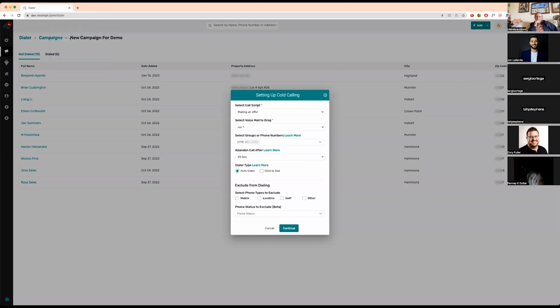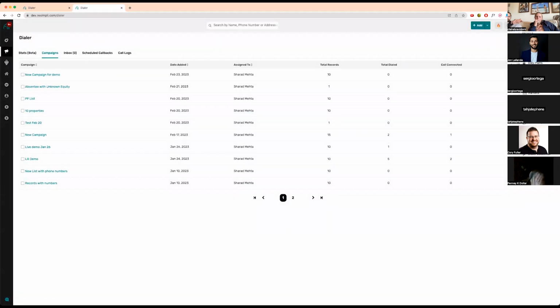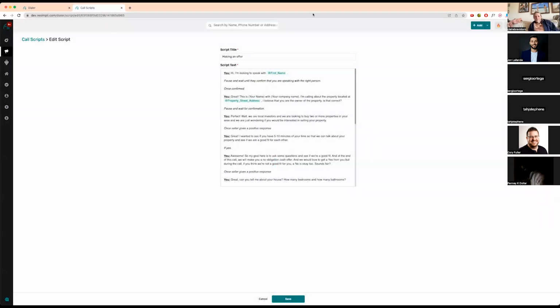You will notice that there will be 2 scripts that will be added to your account. These are the ones that I use, so feel free to customize them. But these are the 2 that will be added: making an offer and setting up an appointment. And then you can use variable fields like first name, last name, property street address, property city, property state, and property zip code, and pull that data from that record for list stacking and update the script based on that.